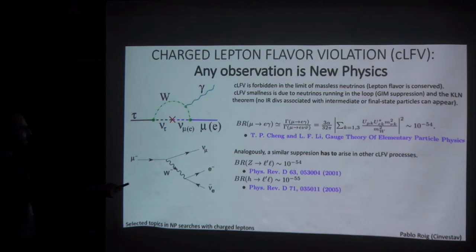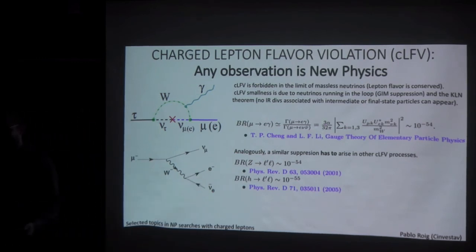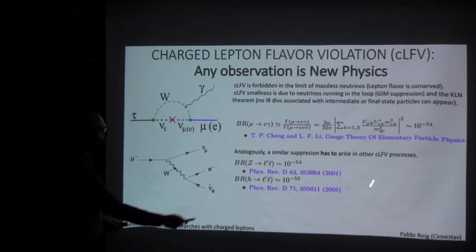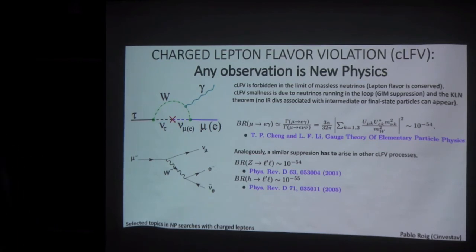So just observing this, you know that you would have an extra factor of alpha, and also this part you know, okay? You don't know the factor of 3 over 32 pi. For this you need to do a computation, okay? But apart from that, you know everything, just by comparing. If you do that, you realize that the suppression is enormous, at the level of 10 to the minus 50 something, okay? And a similar suppression has to arise in any other charged lepton flavor violating process, and that's what's in the literature.